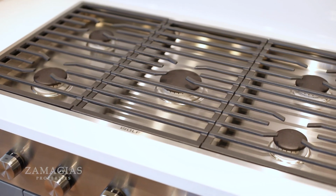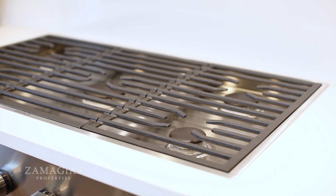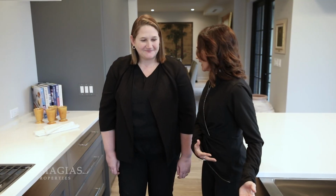So all of our appliances are pretty sleek and integrated here. This is a flush mount Wolf range, and again we followed that stainless steel upper drawer and just had the knobs put right on top of there. And it looks like we have a very lovely island. So tell us about the island, some of the features.